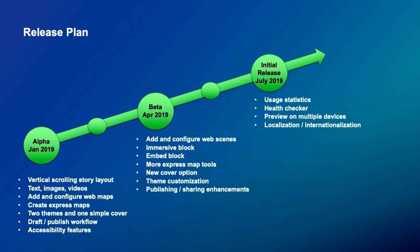And then we're going to have our first official general availability release in July, where we'll be adding things like usage statistics, a health checker. You'll be able to preview your story on multiple devices, and then everything that comes along with being a full ArcGIS app, like localization and internationalization and all the supported languages for ArcGIS Online as well.